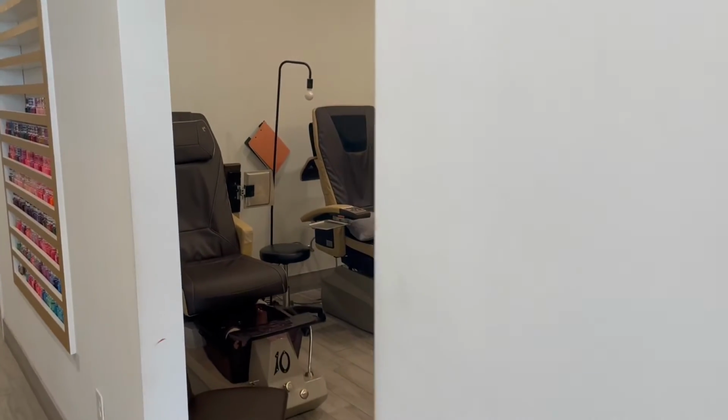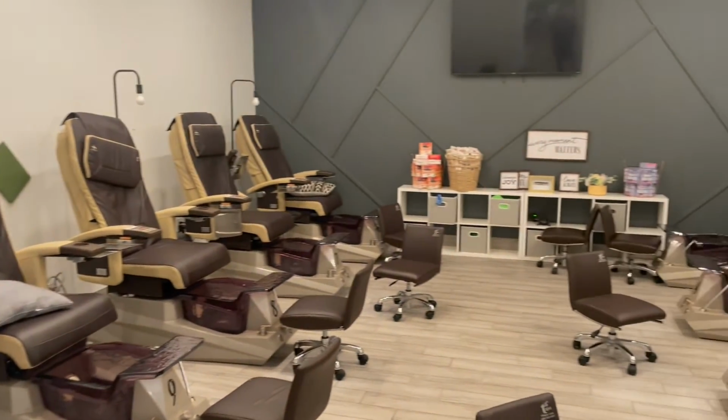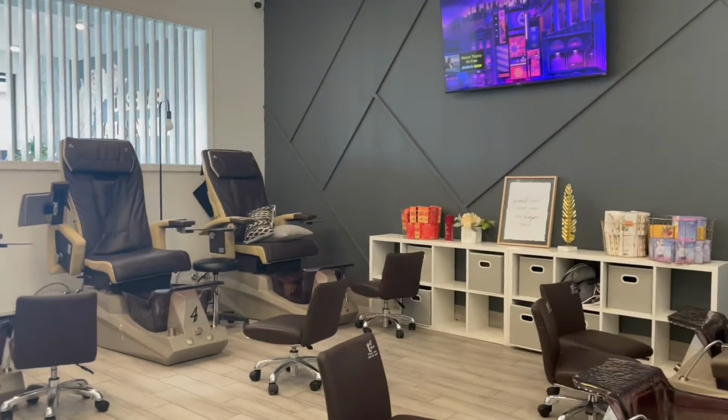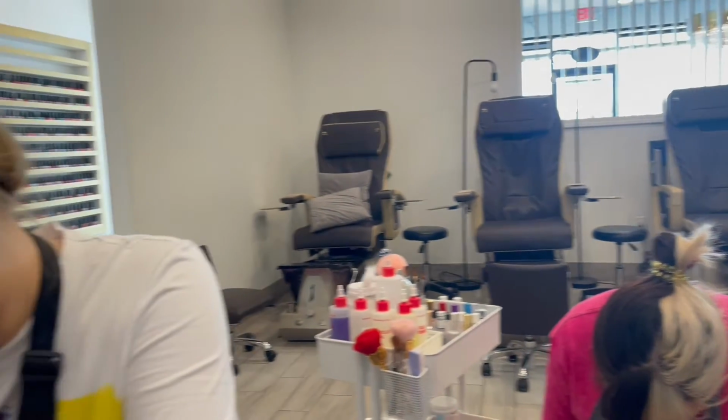So I took a seat on one of those massage chairs, and then the manager asked me if I wanted a drink, and I said, sure, why not? So here are some of the palette of colors that you can choose from. And again, here's the ladies working on my feet and my nails, and I'm sitting in a nice massage chair.